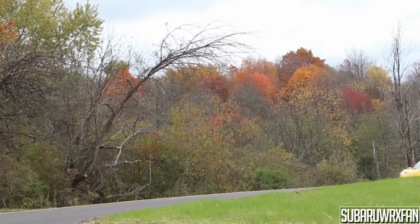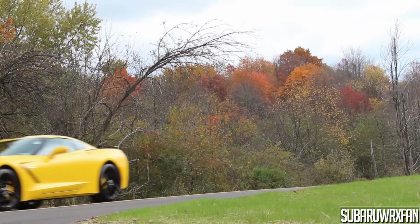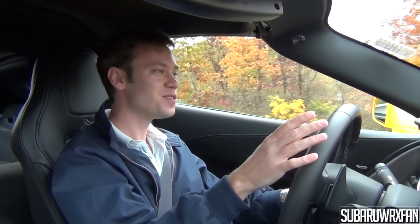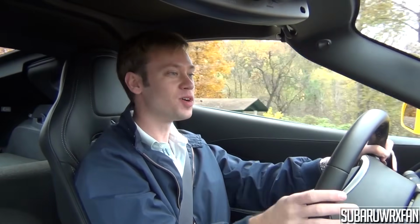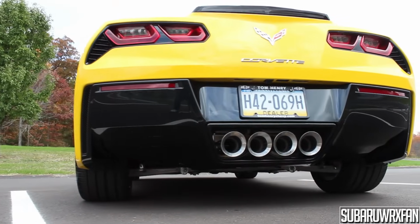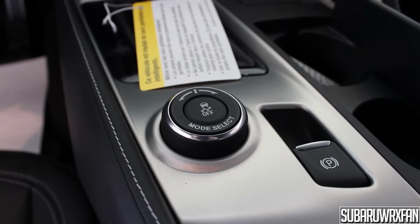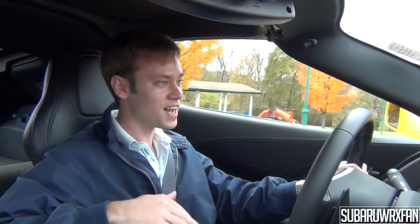And just cruising along on this park road, you can just tell how quiet it is already. It's very refined, and this is even in the sport mode. So one of the options that this car has is the sport exhaust system. Whenever you put it into these different driving modes this car has, when you put it into sport or track, it opens up that baffle automatically, so you have the full sound all the time.